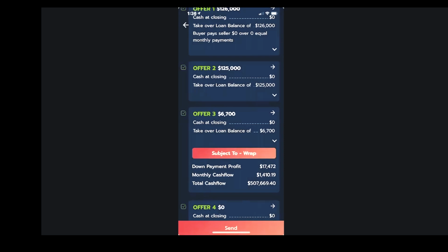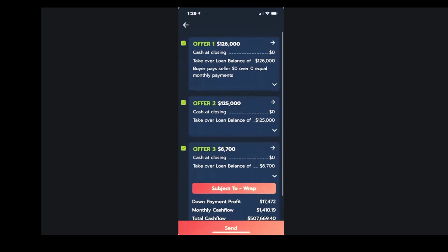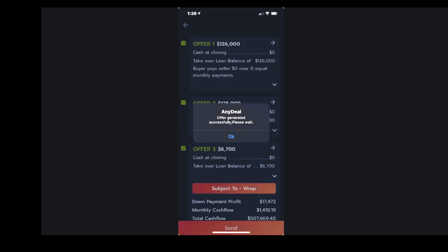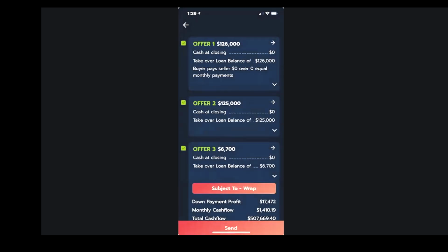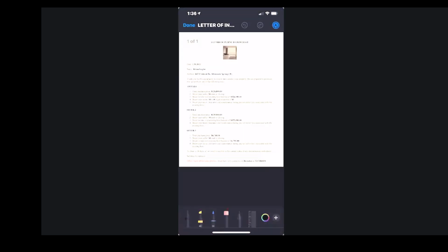So you can compare all your offers, guys. You can choose which ones you like, and once you do so, you can click send at the bottom. Once you do that, you can generate this PDF, or what we call an LOI, a letter of intent. And a letter of intent, guys, is basically just a promise on paper to do some business.